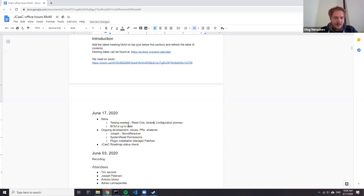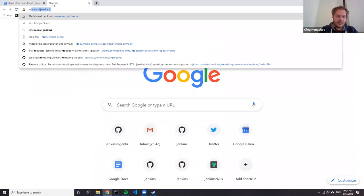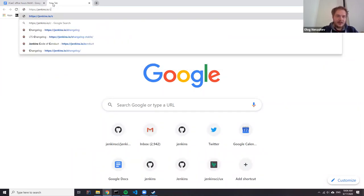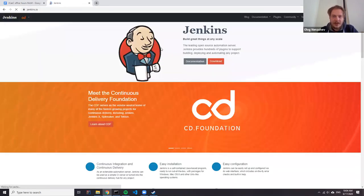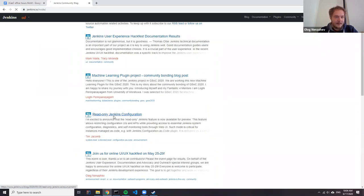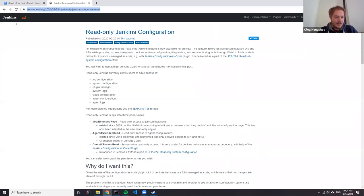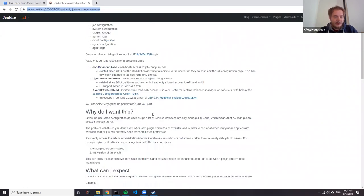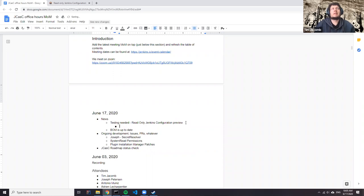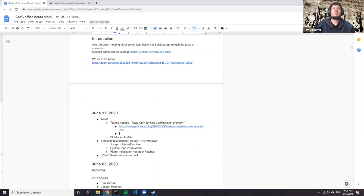Okay, so regarding news, one is a kind of ongoing thing. We have read-only Jenkins configuration, which needs a lot more testing and feedback, though generally it works. Team, were there any new developments regarding read-only configuration? Not since the last one. The last of it was done during the UX hackathon, which we talked about last session.